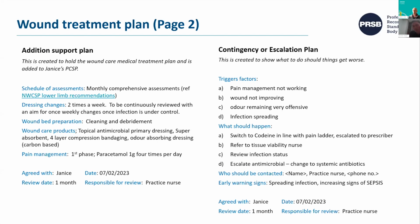And our triggers, when to escalate, this could be something you agree as part of your MDT or as part of your specialist nursing services or specialist clinical services, as to how and when to escalate. So we're looking for those trigger factors of whether pain's not being managed, whether the wound's not improving, whether odour is becoming offensive and what that means, whether it's infection or it's just an issue with the dressing type or dressing frequency, infection spreading. And then we also become aware of national guidelines like the pain ladder, might be part and parcel of our plan.